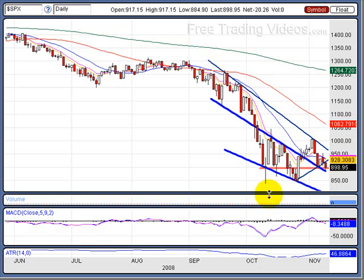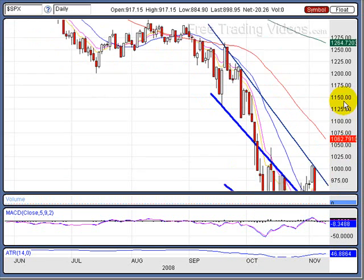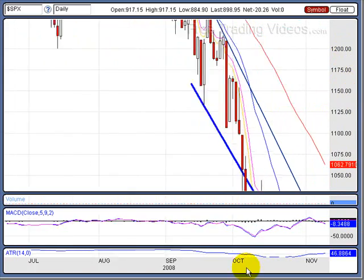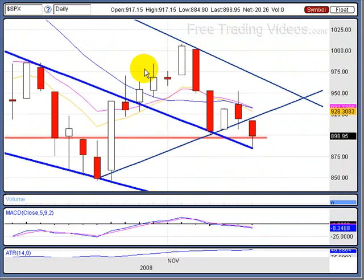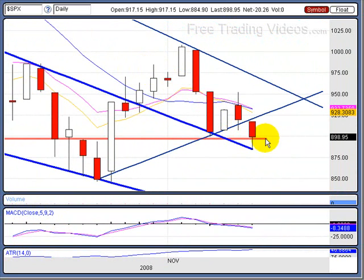Anyway, let's look and see what the markets did today. Very interesting on what happened today. Let's blow this up. And here we are. The thing that I'm keying on here is the 895 area. I've been saying that for a while. 895 is about right there where that green line is.